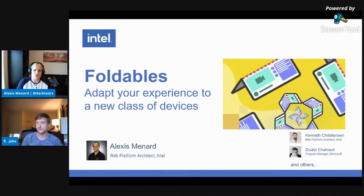The presentation today is about foldables and how you can adapt your web experience, your website, web apps, PWA, to this new class of devices that are coming on the market. Today I'm presenting, but this presentation was put together with my colleague Kenneth, as well as my friend and colleague Zuir from Microsoft. With that said, let's get started.